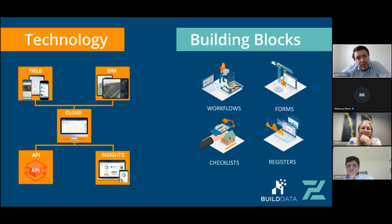So we've referenced a lot of point solutions already today. I touched on some of them. I think Jeslin's going to come on and talk about those in a bit more detail as well. And that's correct. We have standard templates for things like snagging, for things like Part L. But at its core, what Zootech is very good at, and what it's certainly made a reputation for within the industry over the past 20 years, is having a very configurable system.